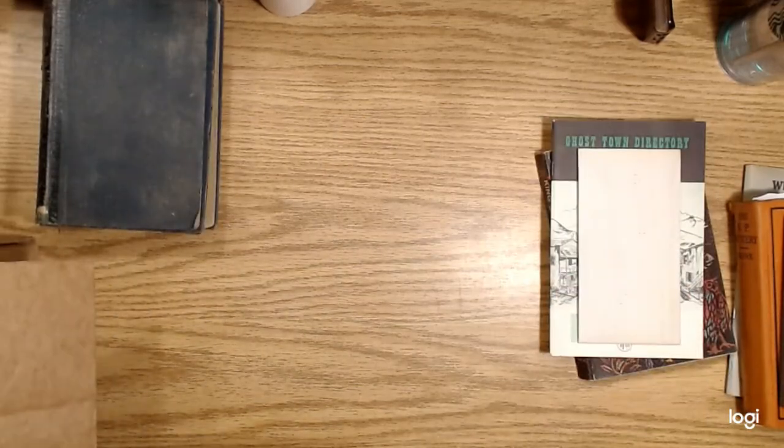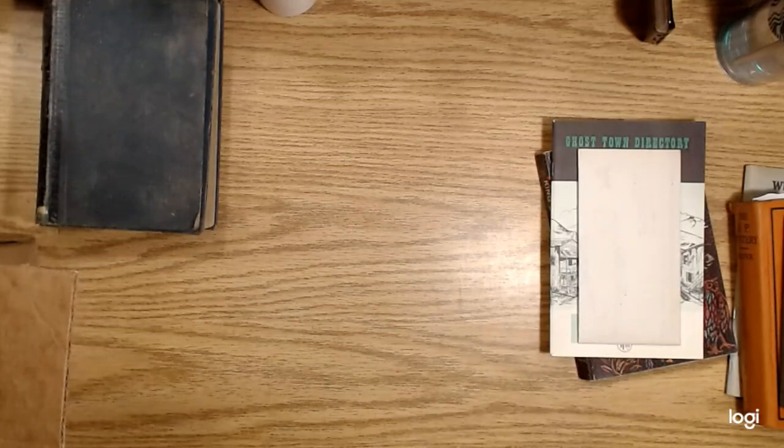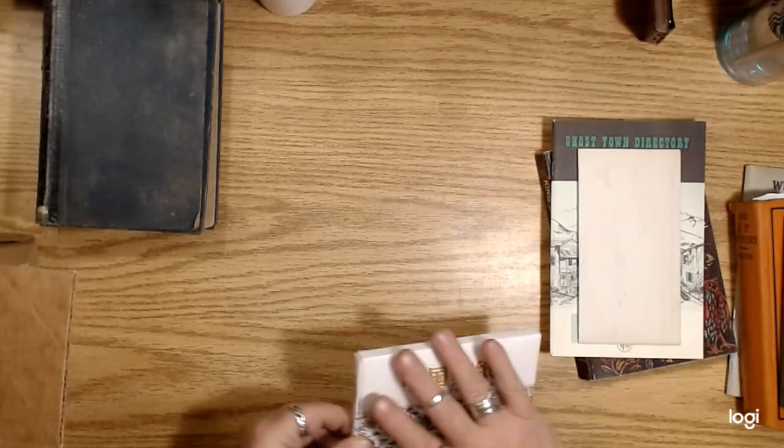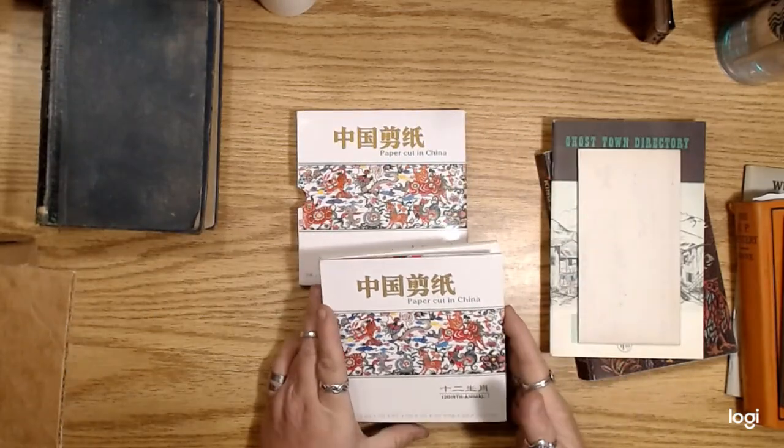That's kind of neat. I vaguely remember stuff like that when I was a kid, because I was always one to read encyclopedias and stuff.